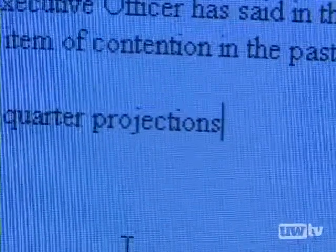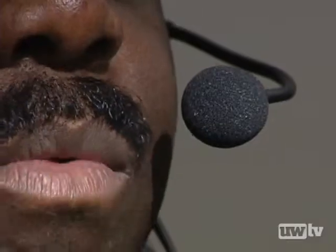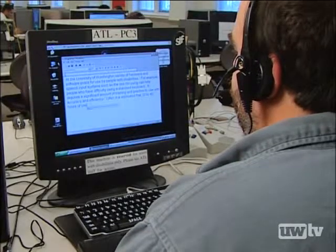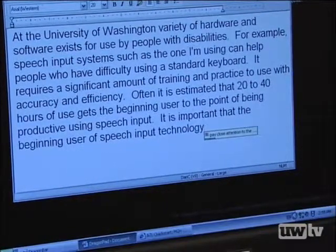People with limited sensitivity in their hands or fingers may not be able to use a standard keyboard and mouse. Speech input software allows them to control a computer and enter text. If the loss of sensitivity is peripheral neuropathy due to diabetes, there may be vision loss as well. In that case, speech output can be combined with speech input, using middleware to connect the two programs.